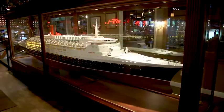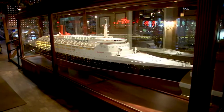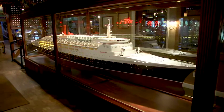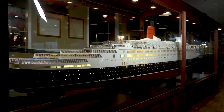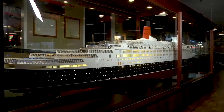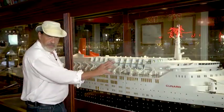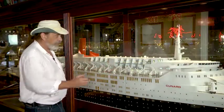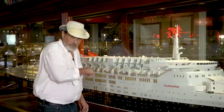And this one took me 2 years to build and finish. Somebody else started the hull on this particular project. They did not finish it. We found the hull in Atlanta about 8 years ago. And then I finished everything. And here she is. And there are a few secrets in this one.